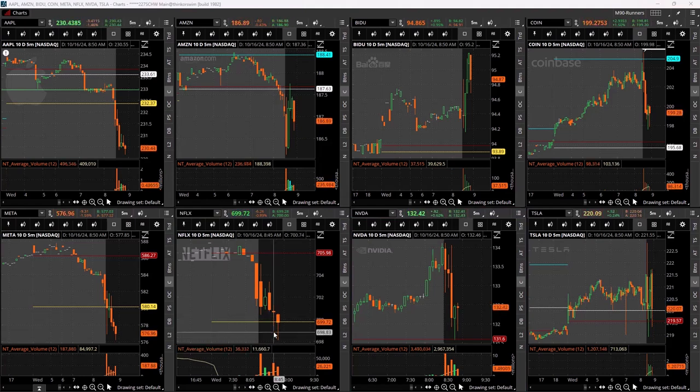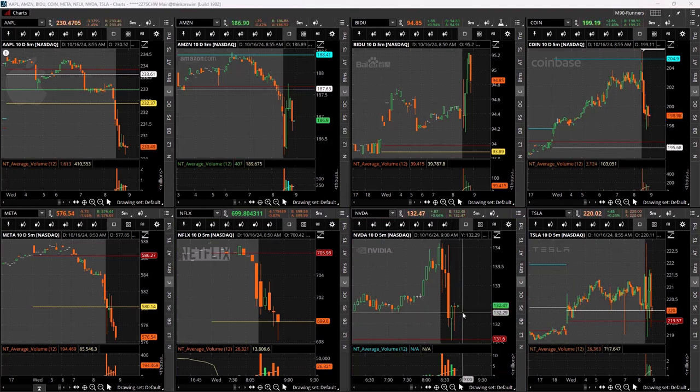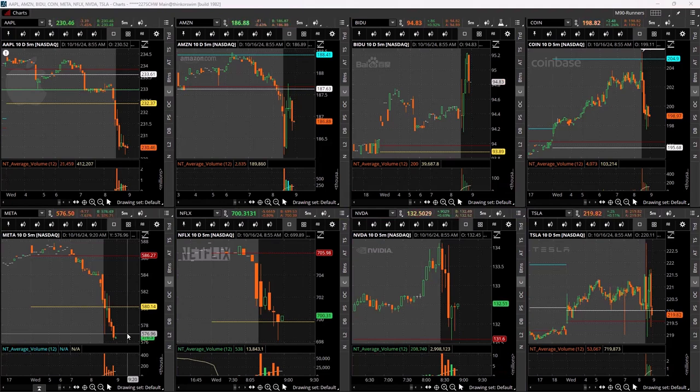Netflix trying to bounce. NVIDIA trying to give a second green bar. If I was in NVIDIA, I would be holding a runner here for sure. I mean, with Netflix and Meta, I don't like those as mighty 90s, but could see a bounce here.